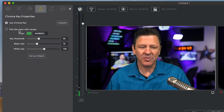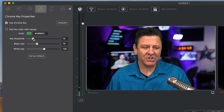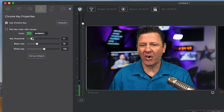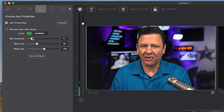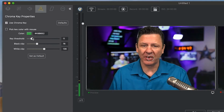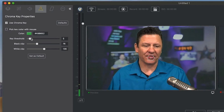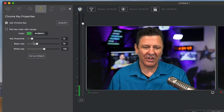But if you're having problems with it, and I do too at times, there is the first parameter here, key threshold. This is basically telling Wirecast how closely to stick to the color green you're telling it to look for. Do I need to widen that scope up a little below and a little above? If your chroma key starts looking a little faded, that's an indicator you can move the key threshold back and forth a little bit.